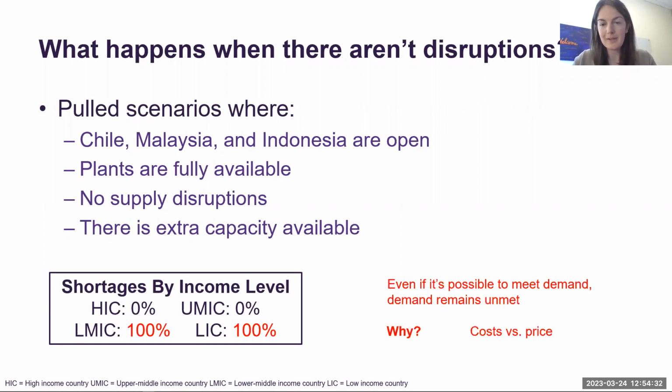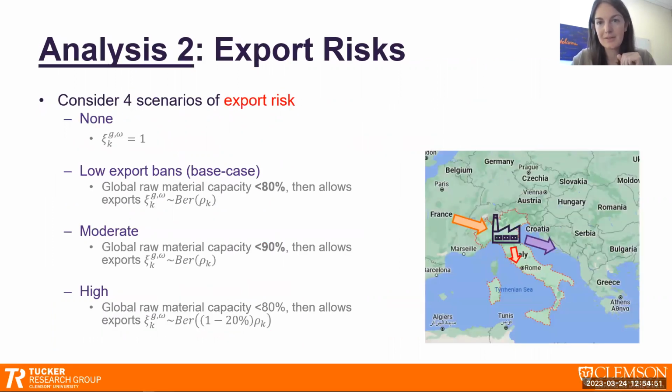Well, why does that happen? It comes down to the cost of meeting that demand versus the price that the country would be able to pay to purchase the drug. Essentially, the costs are higher than the price. So we'll come back to policies that can address that. But in the next analysis, let's look at export risk.